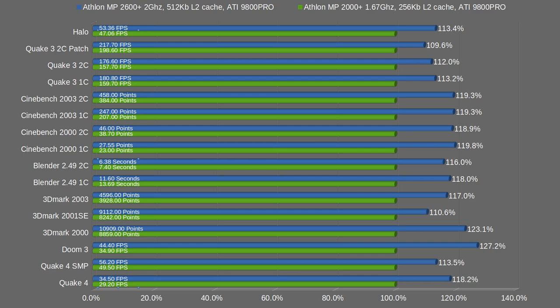3DMark 2000 is a 17% improvement. 3DMark 2001 Second Edition is 10, almost 11% improvement. And then I got 3DMark 2003, which saw 23% improvement. Though I remember I got up to 9100 on those CPUs, but I did re-benchmark everything just to get a new baseline. And this could be due to background software or anything like that, so it's relative.